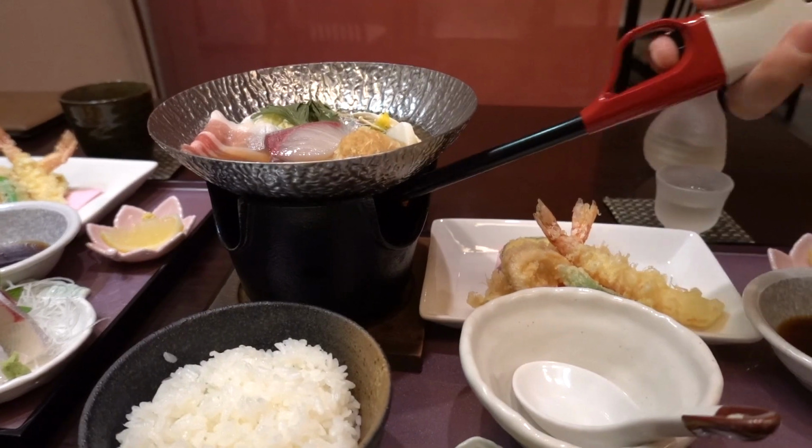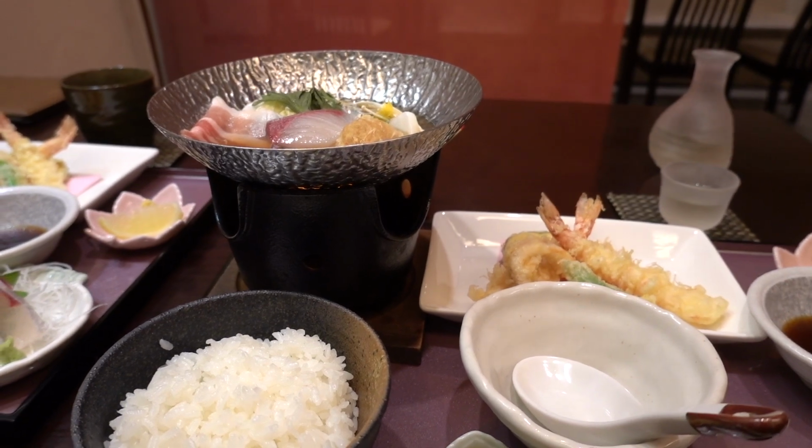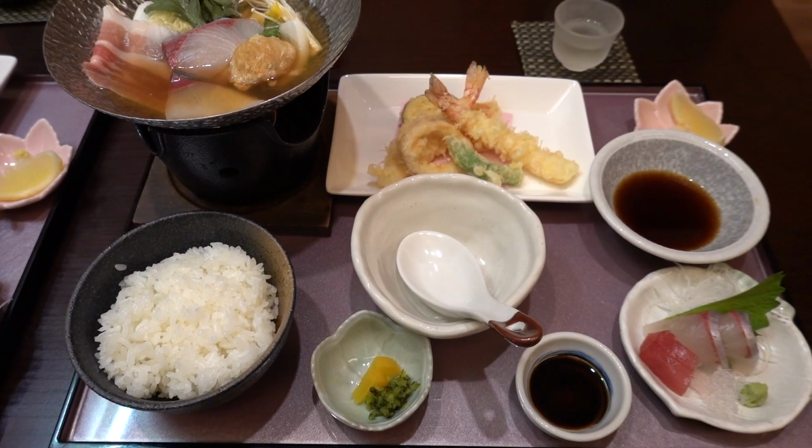The main event has shown up. There was a lot of oohing and aahing before the camera was turned on. And a little tasting. Hence the oohing and aahing. So this was a surprising set. It came with a flaming thing, which feels like a mini ryokan meal. Yeah. There's a lot more than just the tempura.